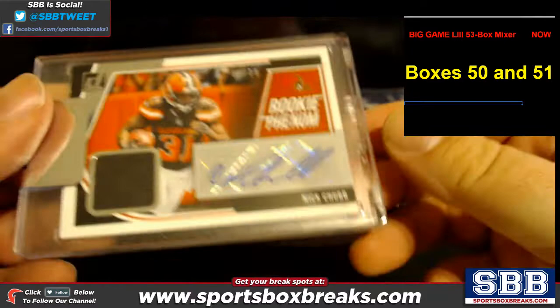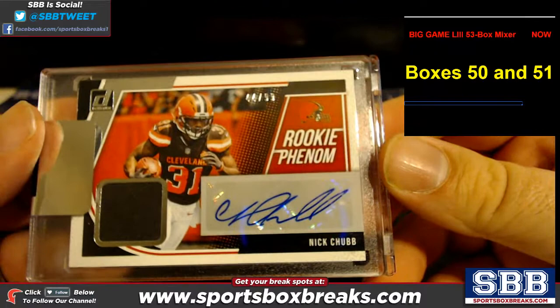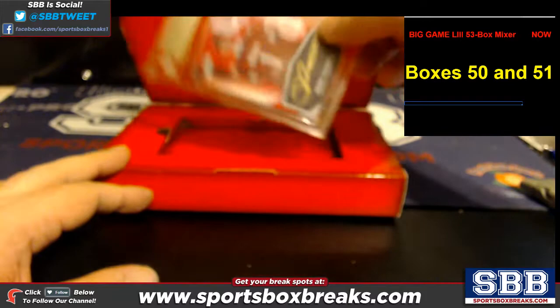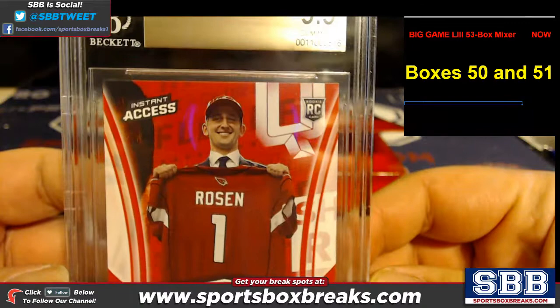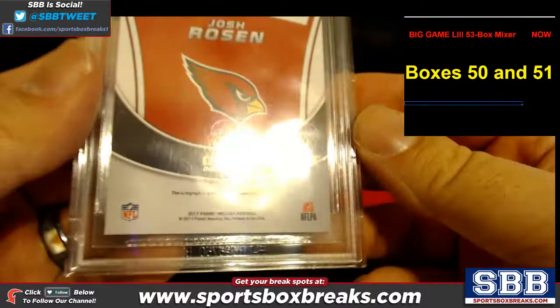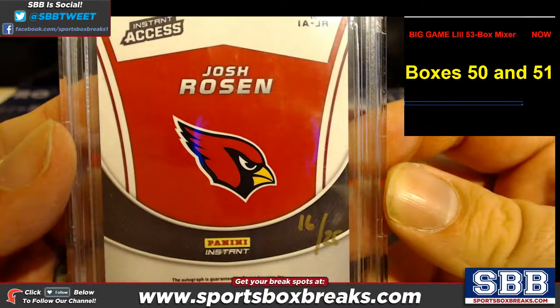All right, what do we got here? We got a Nick Chubb to 99. Chubb to 99. Cleveland, Dennis L. And instant access gold auto Josh Rosen. 9.5 gem mint. BGS gem mint 9.5 Josh Rosen, hand numbered 16 out of 25, instant access. Josh Rosen.